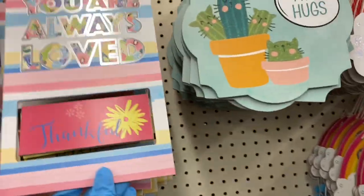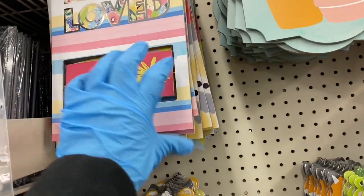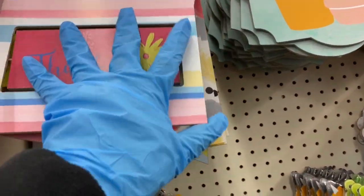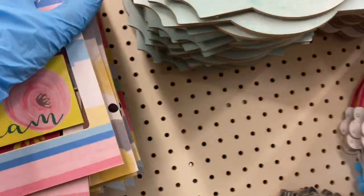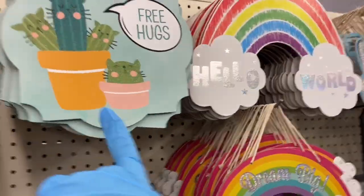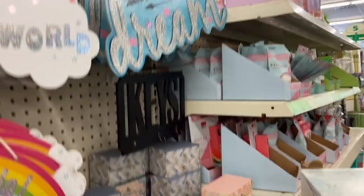So let's take a look. This one says, you are always loved, thankful. That one says, celebrate everything. They have my favorite tags, signs over there. I love those tags. Then they have this kind. I'm starting to like these too because of the shape. Then here's the rainbow one, the dream one. Those are the key with the key hooks.